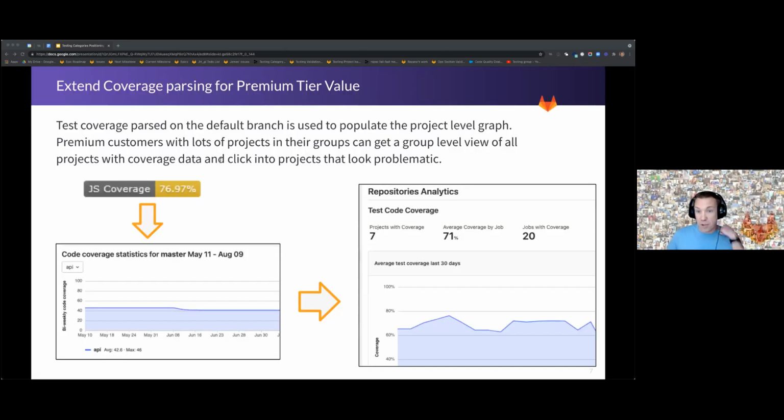Another use case that builds on that same parsing is tracking code coverage value over time. All users who are parsing code coverage on the default branch already have this graph at the project level with no additional work today. It's accessible in the analytics repository left nav item. We kind of hit it a little bit. But for customers who have a lot of projects, thousands of projects potentially, they don't want to get into every single project to see how things are trending over time.